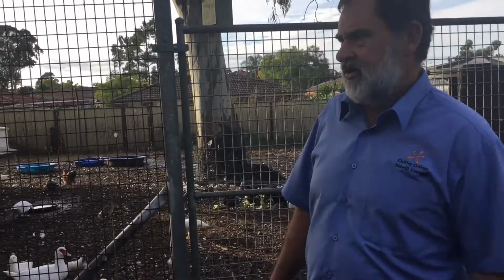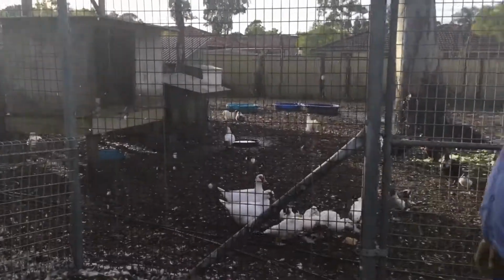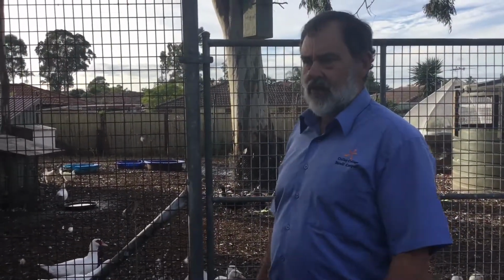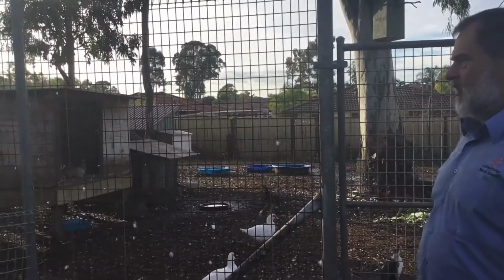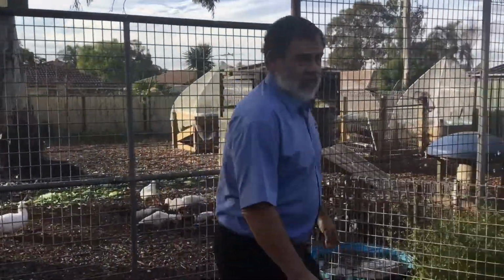Peak of our breeding season, or at the end of our breeding season actually. So we've got maximum number of animals here. We like to produce around about 40 to 50 ducks per year. Some will end up being part of our show stock, others will simply be sold off. And so that's why we've got a whole heap of ducks in here at the moment. But that's getting ready all for sale.